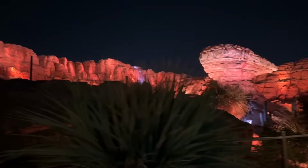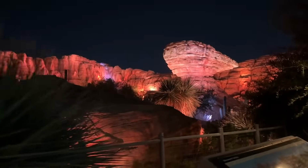Wow. Let's get a little closer and look at the waterfall. Now, during the holidays, the mountains are lit up purple and green, because those are the Halloween colors here in DCA. And then the waterfall looks like a bloody waterfall, but now it's back to being normal. It's lit up, looks gorgeous, well lit up.